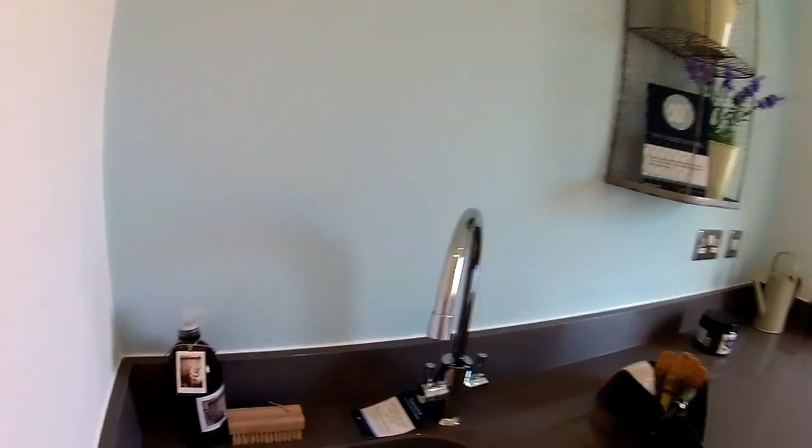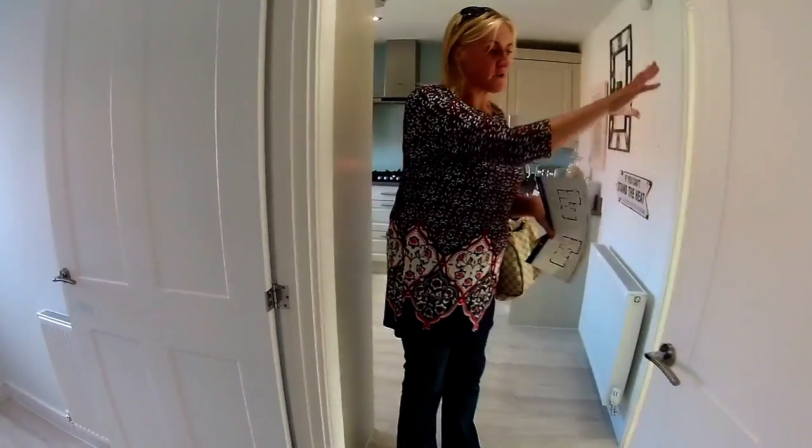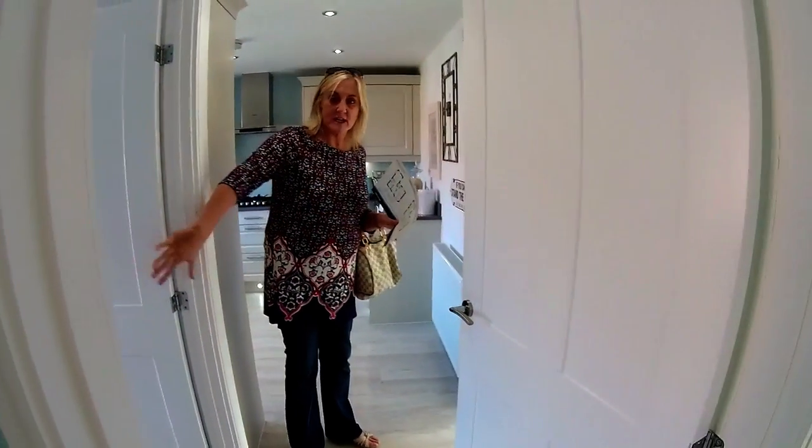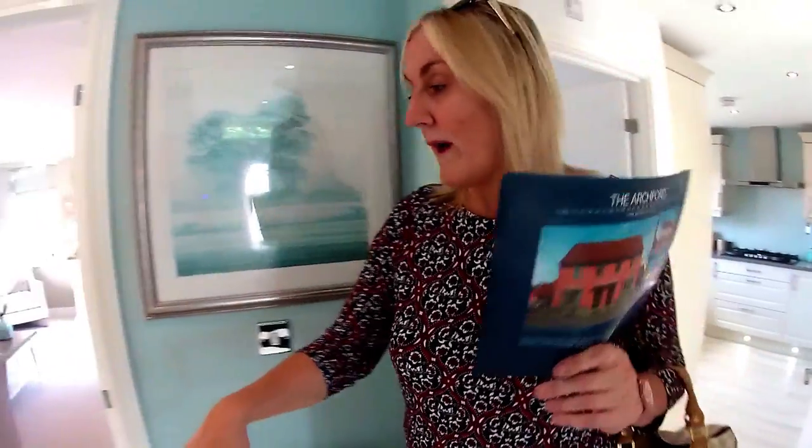If you look here, you've actually got quite a collection of doors all in one area. You've got your dining room door, your kitchen door, utility door, all in this little space. And then it brings you back into the hallway.